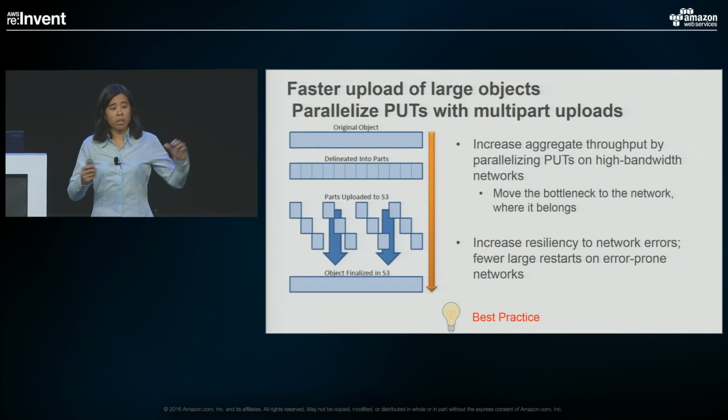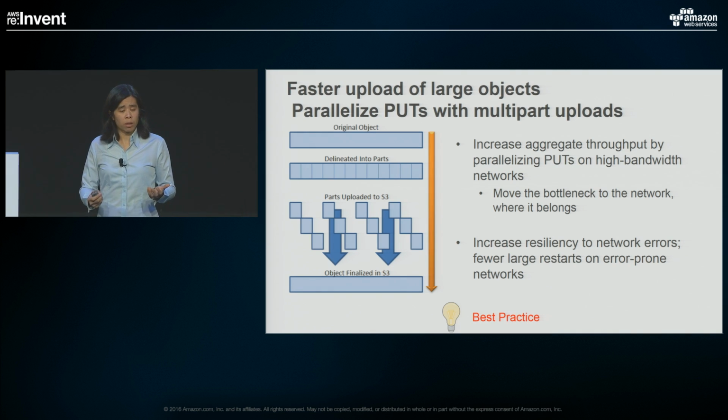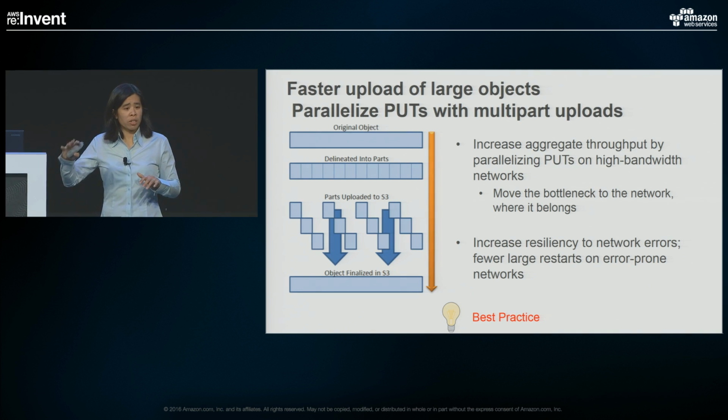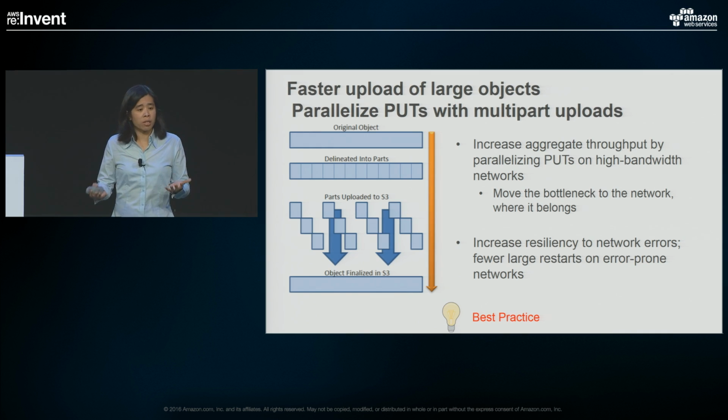On the contrary, if you're uploading objects over a spotty network, you may see your uploads being interrupted. Using multi-part upload would actually increase the resiliency of your application to network errors, because you only need to retry the 1 or 2 parts that dropped, and you don't have to restart the upload from the beginning.